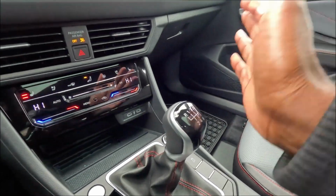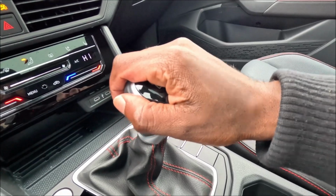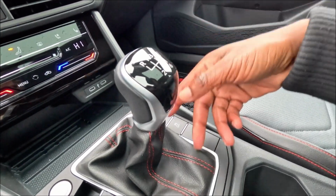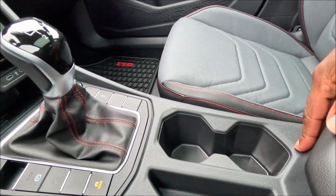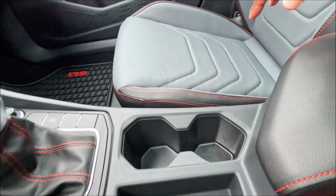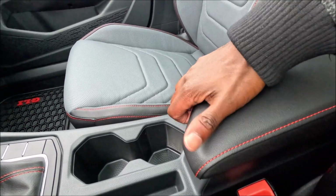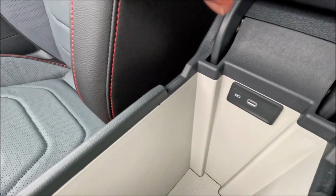Now, with that said, this is a 6-speed manual, so you guys will see the gear selector here, or shifter, shall I say, with the Titan Black boot and the red stitching here as well, looking beautiful. You also have the cup holders here, little slot there for you, either your keys or your phone, wherever you want to put right there. And then your armrest here, done in Titan Black with the red stitching. And then we have a little storage with another USB-C plug-in.